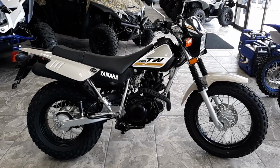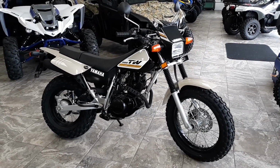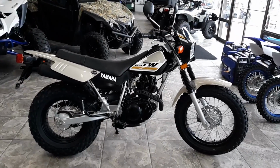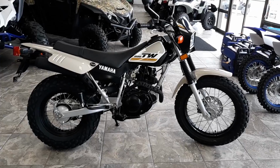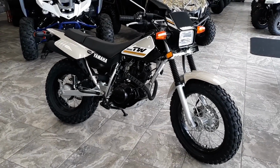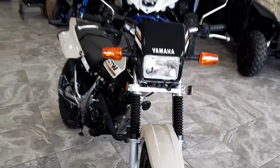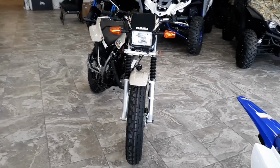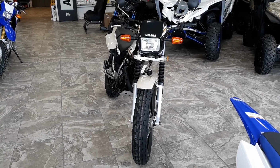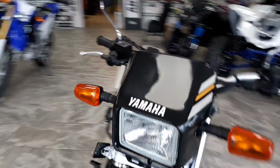All right, there it is, 2020 TW200. And if I'm not mistaken, the color is the sandy beige and black. So same as the 2019. And just spoke with the owner, and as far as he knows, no changes have been made, which I expected after looking at the specs online. So just do a quick walk around of it.